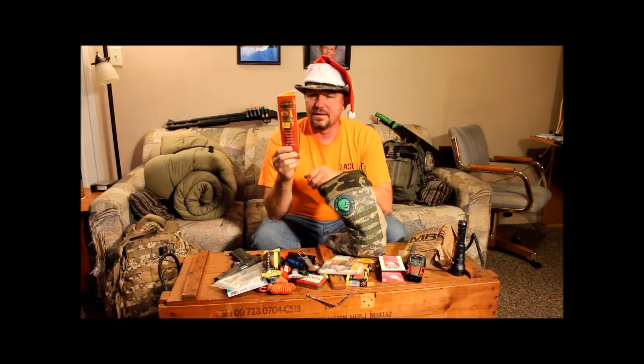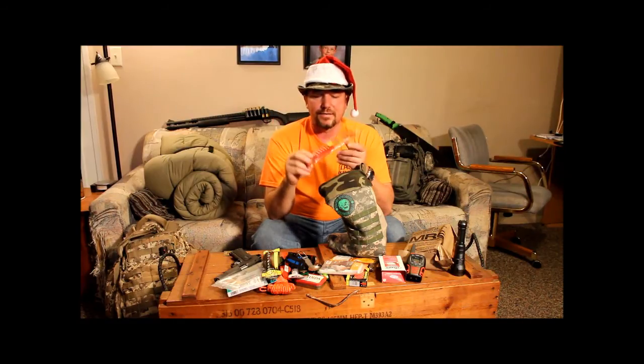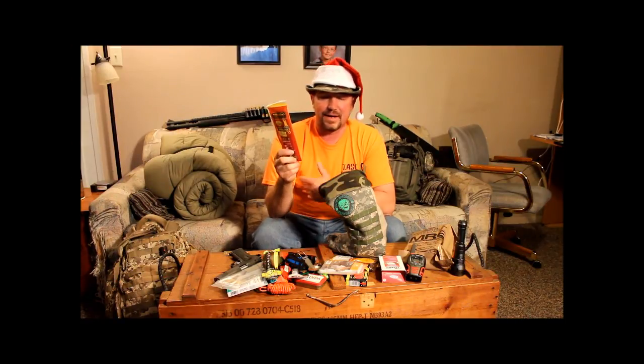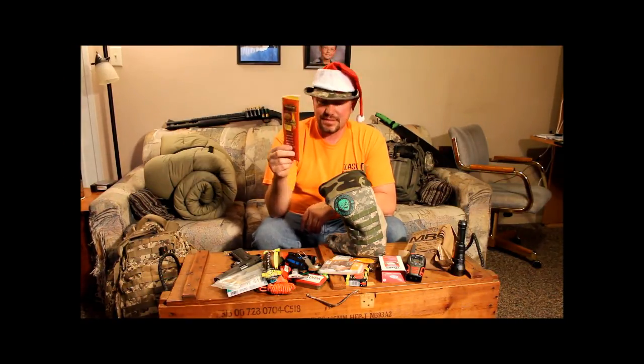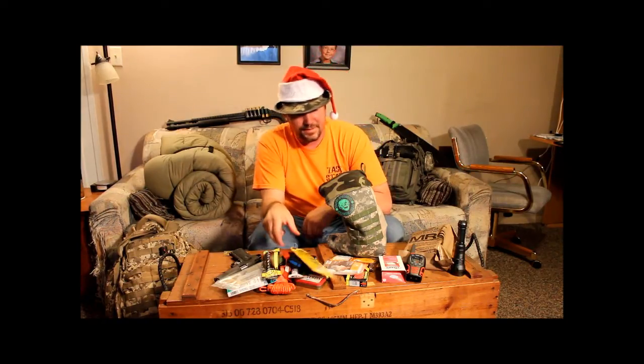Fatwood. You can get these little packages like this at common places, hardware stores, Walmarts. Fatwood, one of the best tinders available. It works when it's wet, and it's just my favorite tinder. Lights really easy. You can light it with a sparking rod or lighter, and it will burn for a long time.